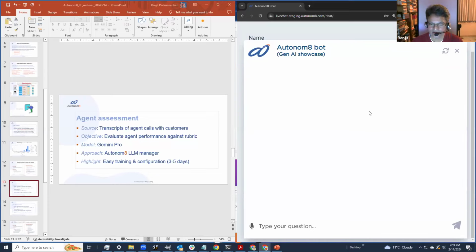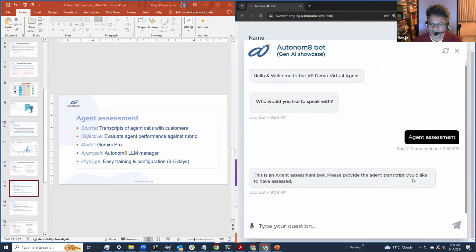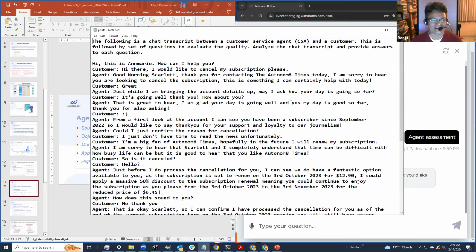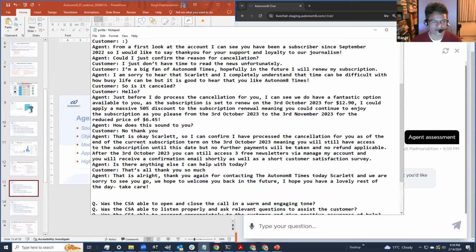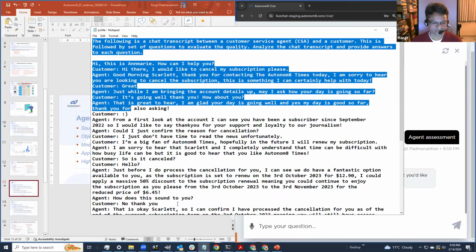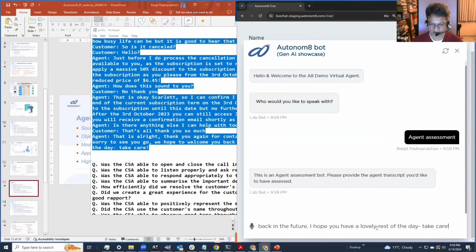I'm going to show you the agent assessment demo with a couple of examples. The first thing that the agent assessment bot asks for is, so I'm just going to be copying and pasting this information from another screen. It says, please provide the agent transcript. I hope you can all see my screen now. So this is the transcript. As you can see, it's quite long, and then we have the questions at the end. I'm just going to copy the text from the transcript and paste it in here.